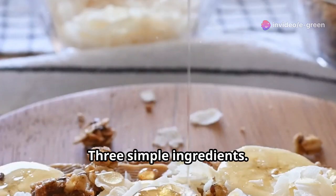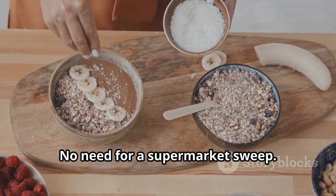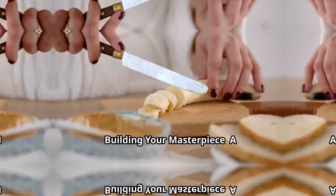That's it. Three simple ingredients. You probably have them in your kitchen right now. No need for a supermarket sweep. Let's get wrapping it.